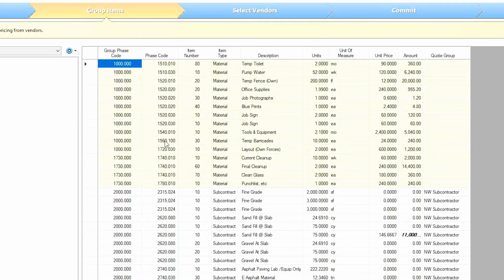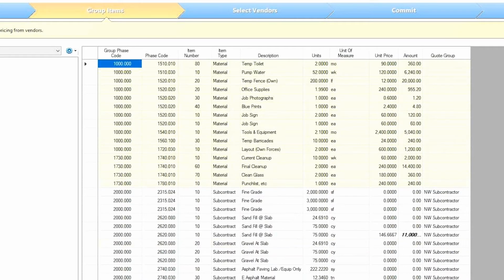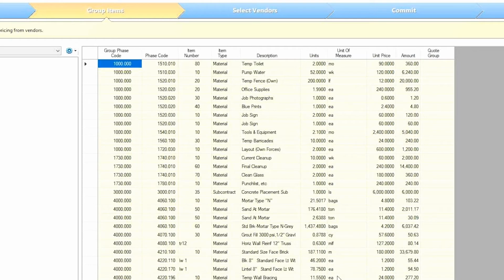Let's take a look at filtering the information. We can combine items, of course, or what we can do is we can just see the unassigned items. That's all we need to really pay attention to during the process. So we want to go through that grouping. All we want to see are those unassigned.